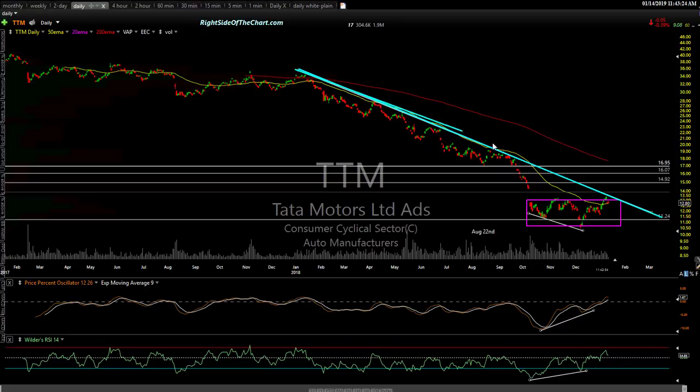But more importantly, this is also a more significant level. This downtrend line goes all the way back to early 2018, and so that needs to get taken out for this one to run. And if it does, and it may or may not.